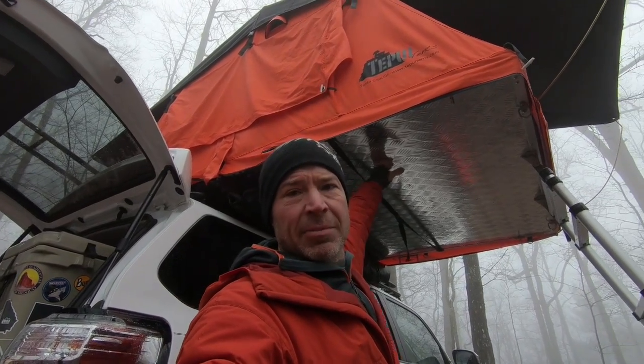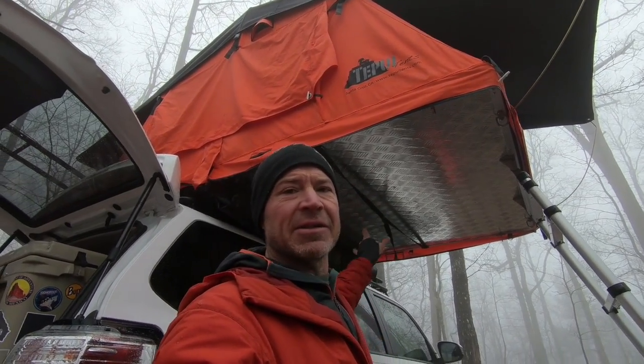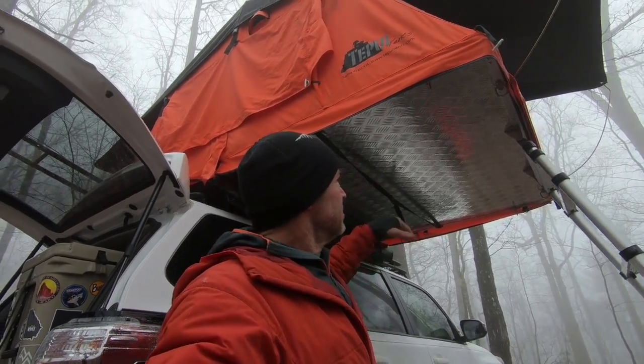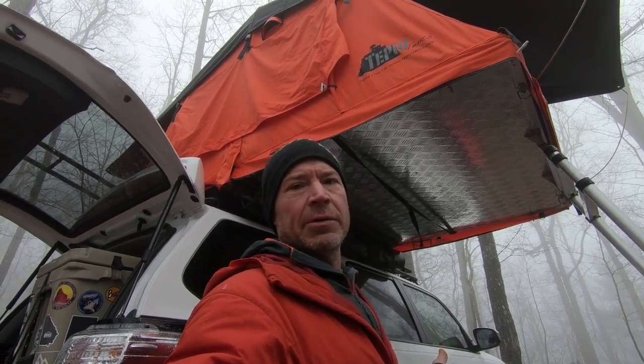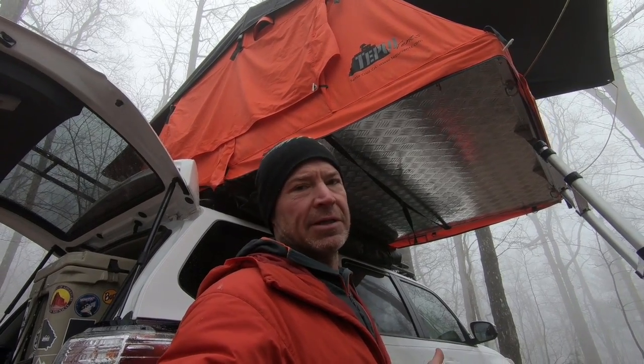So it was banging into the bottom of the skin, and it put two big divots in the bottom of the tent. So that was obviously a no-go, and that was just after one weekend of having the tent off-road. And obviously the whole point is to be off-road, so that just didn't work out.